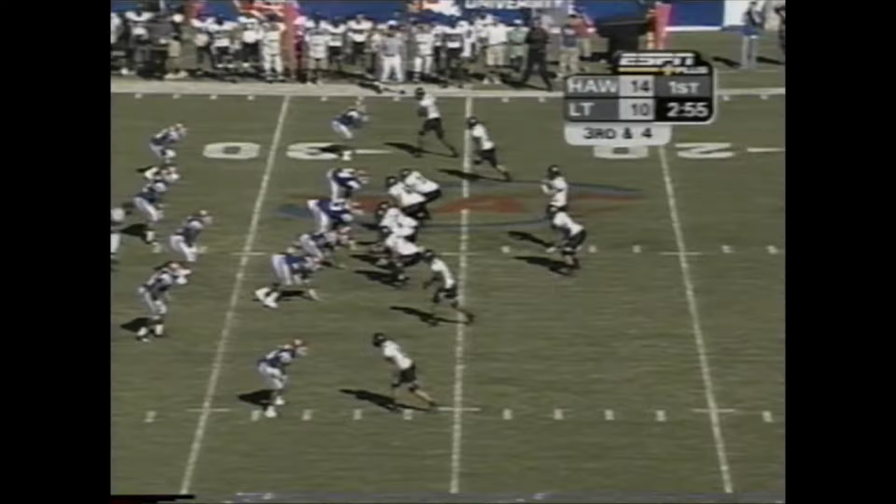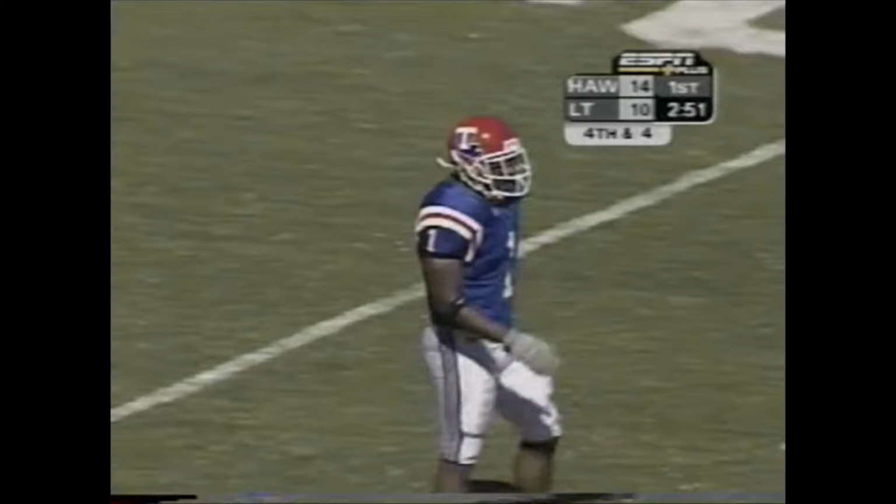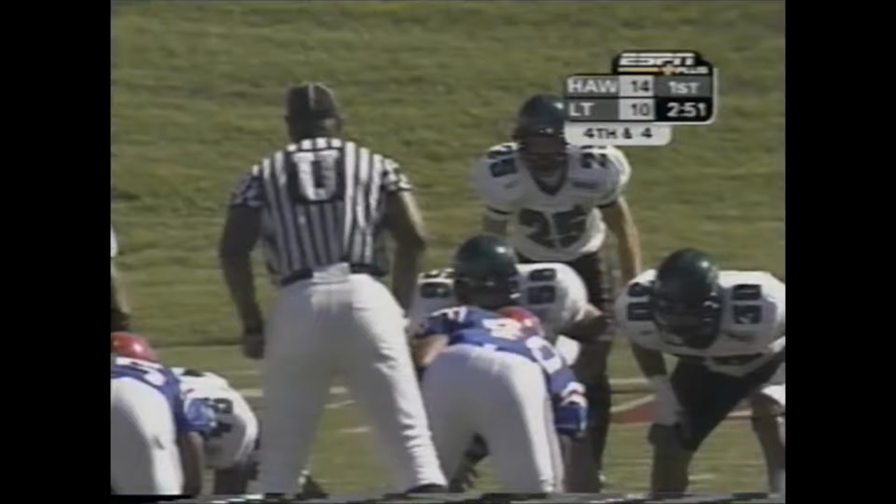Dang. Works inside, intended for Welch. Good coverage that time by Michael Johnson, the free safety, and Hawaii will punt for the first time today. I wondered after the first two drives whether we were going to see the punter at all today, but here he is. But that's what you have to do if you're Louisiana Tech. Get him into third down situations and then just rally to the football. Kurt Milne, the Hawaii punter, averaging just over 40 yards a punt this season with a long of 55.